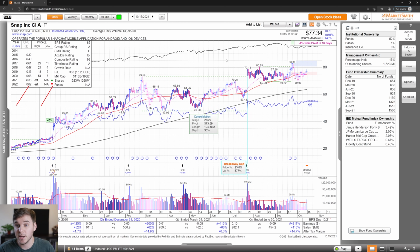But this basically is what Pins looked like before it took off. So I'll be watching this one pretty closely. And recently it has shown some relative strength, and an overall RS rating of 95 is nothing to complain about as well. So definitely want to watch. I wouldn't mind for it to pull back below this pivot, tighten up here, and then maybe bounce off these moving averages, the 50-day, one more time.